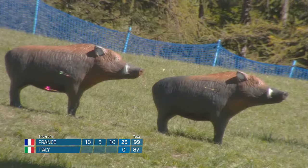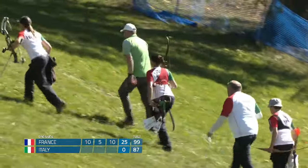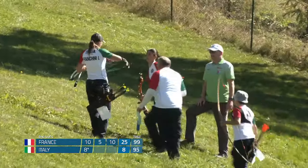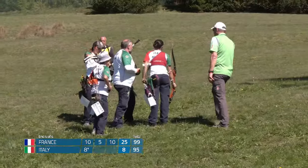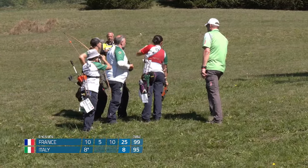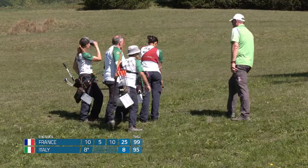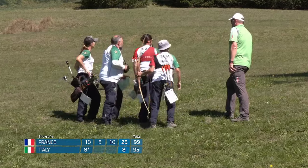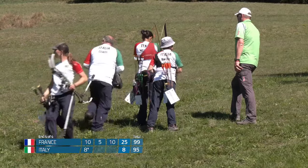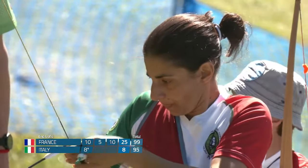Nice shot, I think. That should be a 10 for Irene Franchini. Just inside the line. Okay, so they are now about 5 points away. They call it an 8, so they need at least 5 points if they want to close the match. There's no way we can have a shoot-off here. So the deer is safe for this first match.